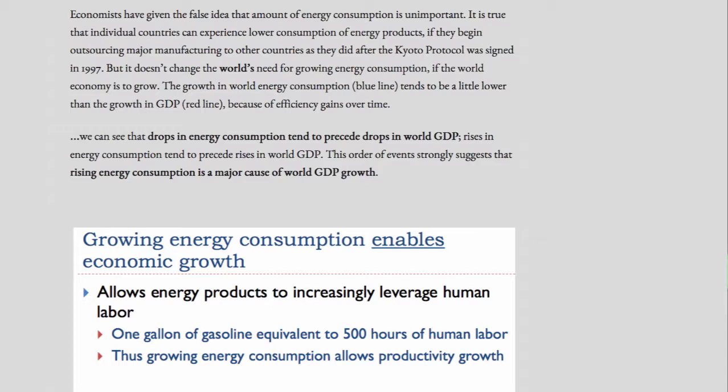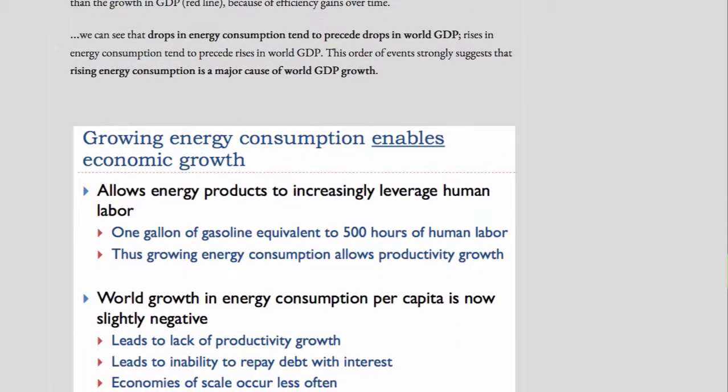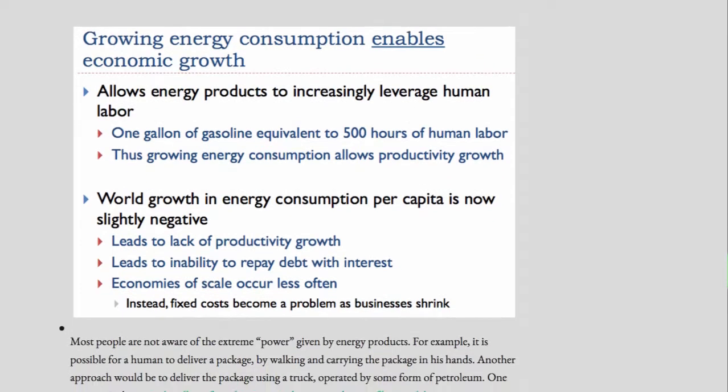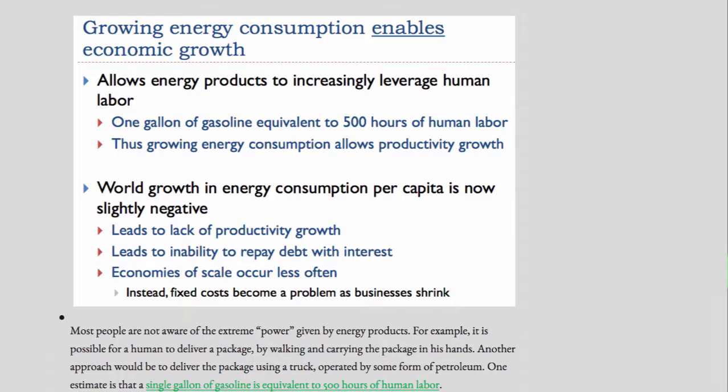The growth in world energy consumption tends to be a little lower than the growth in GDP because of efficiency gains over time. We can see that drops in energy consumption tend to precede drops in world GDP. Rises in energy consumption tend to precede rises in world GDP. This order of events strongly suggests that rising energy consumption is a major cause of world GDP growth. Growing energy consumption enables economic growth.